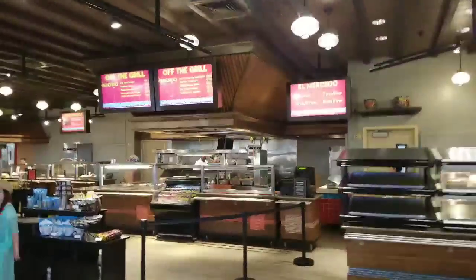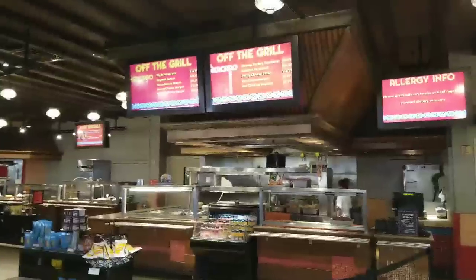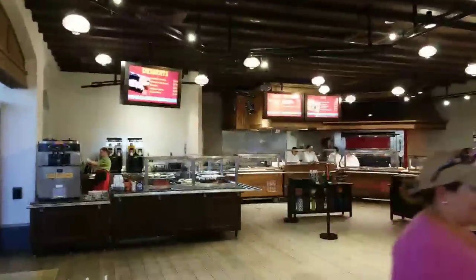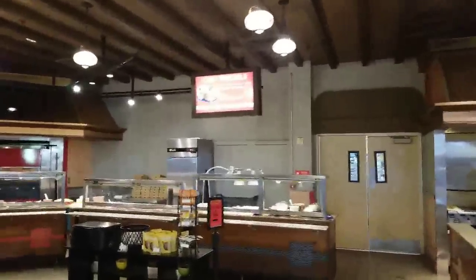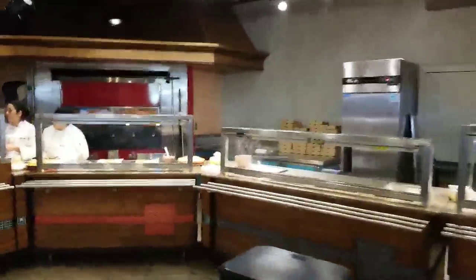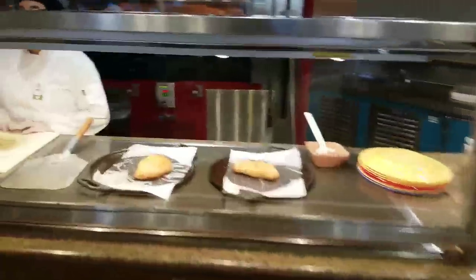The shrimp po' boys, chicken sandwich, Philly cheesesteak, cheeseburgers, Beyond Burger, Texas Bacon Burger, bacon cheeseburger, grilled turkey burger, Italian paninis, turkey and bacon sandwich, the market nachos. They have the pizzas over here, a pasta of the day, roasted chicken, the barbecue ribs, all this amazing stuff over here. All kinds of great Italian stuff over here.